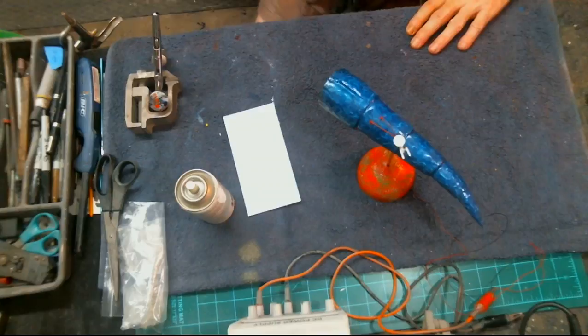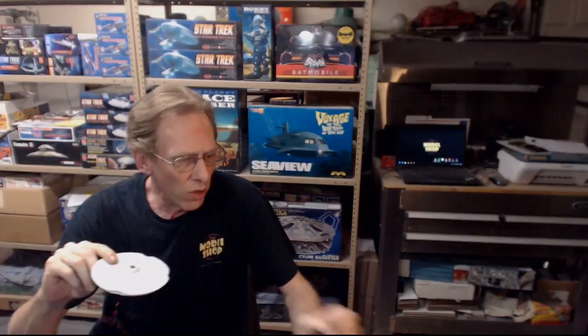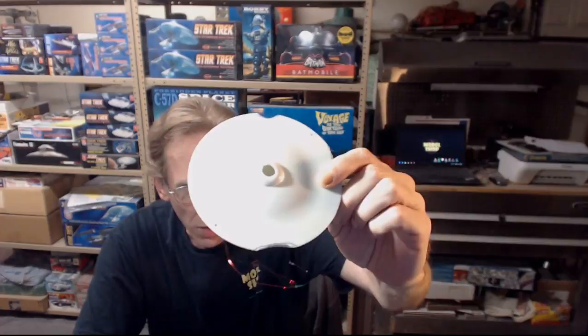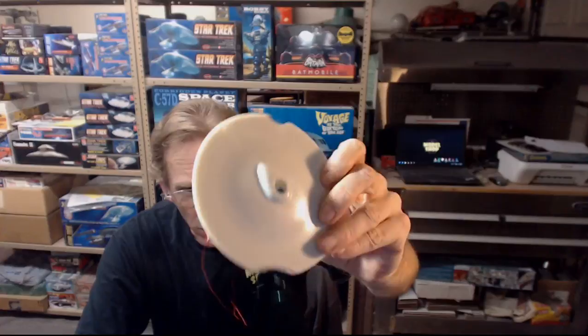I've started to work on the saucer. I went back and looked at the original episode to see where the damage was, like those bites taken out of the cookie, so to speak. I want to try to build this to look like the original, not the way it looked in the remastered version, but the original classic episode where they used the little AMT model kit.